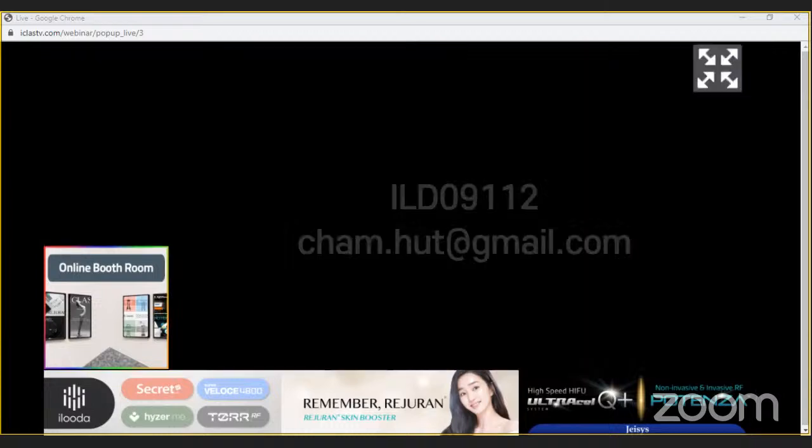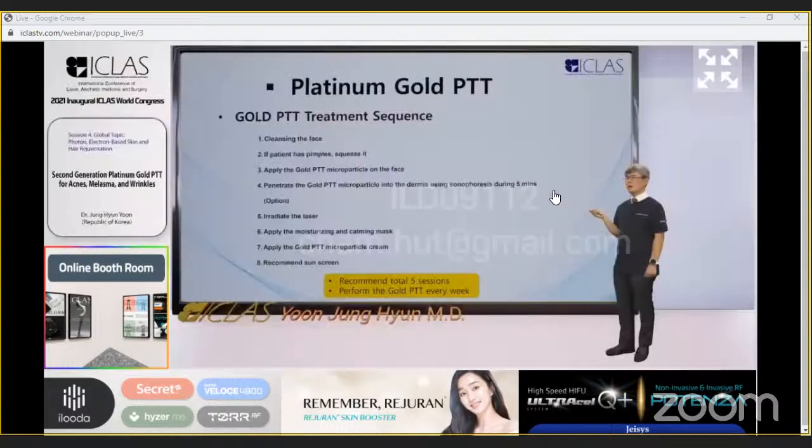Treatment sequence: cleanse the face. If the patient has pimples, squeeze them. Apply the gold-pitted solution on the face. Penetrate the gold-pitted microparticles into the dermis using sonophoresis for 5 minutes. It is an option.